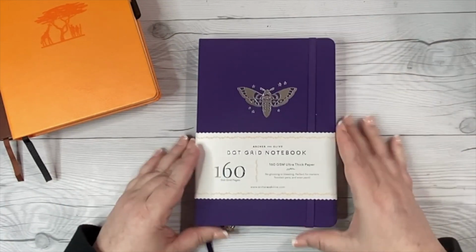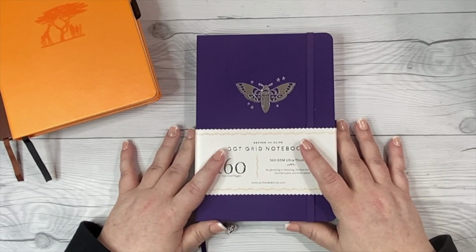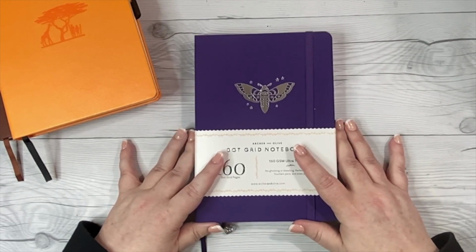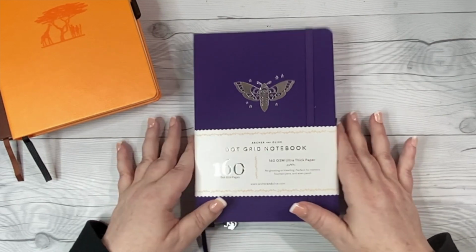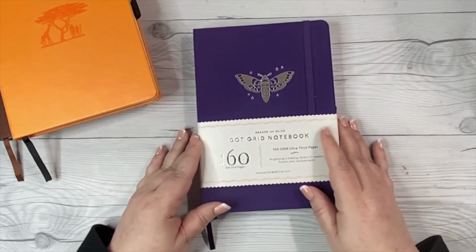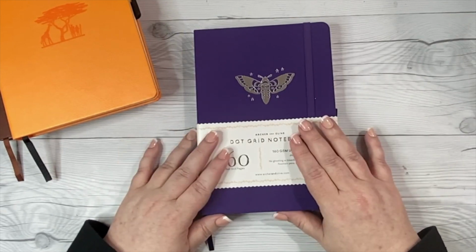Next up is the Midnight Moth journal from Archer and Olive. In fact, the rest of my journals are all going to be from Archer and Olive, so they will all have 160 GSM bright white paper, and they are all 160 pages. Different sizes, but same number of pages.